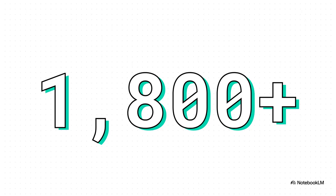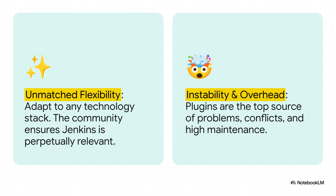Get this, there are over 1,800 community-contributed plugins available. That means Jenkins can integrate with pretty much any tool you can think of in the entire DevOps universe. Git, Docker, AWS, Kubernetes, Slack, you name it, there is a plugin for that. This is where Jenkins gets its legendary flexibility. But, and this is a huge but, here's the paradox.